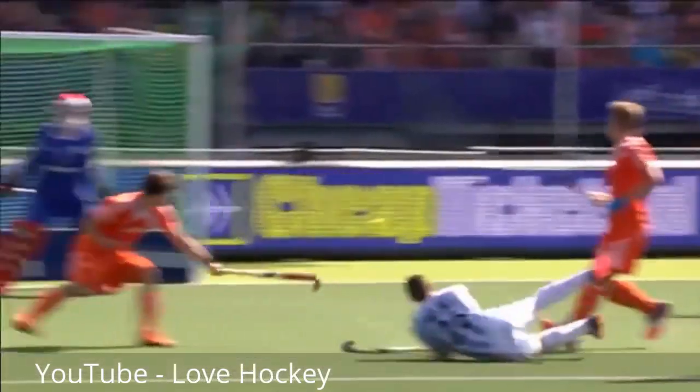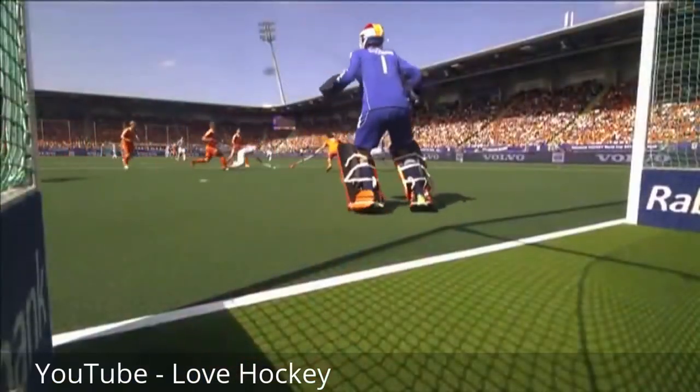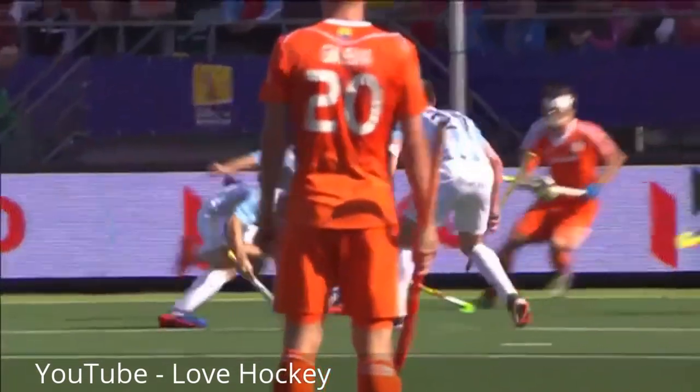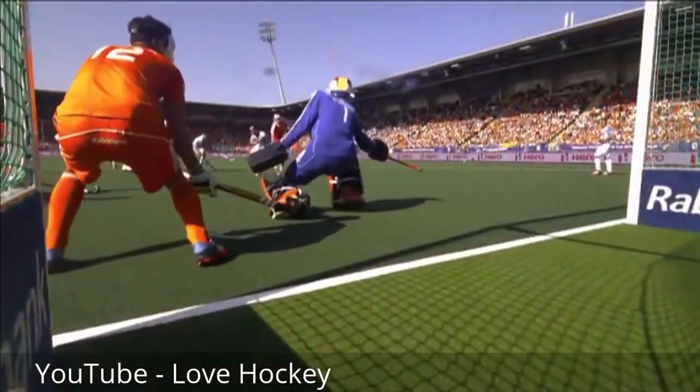Goes on the reverse stick looking for the equaliser. World class save from Jaap Stockmann this time. Lets it go, and touch wide. A world-class save from Stockmann with his stick, and he knows it.